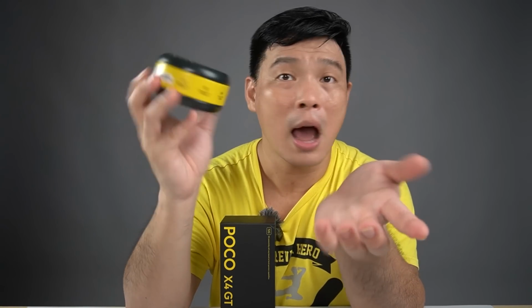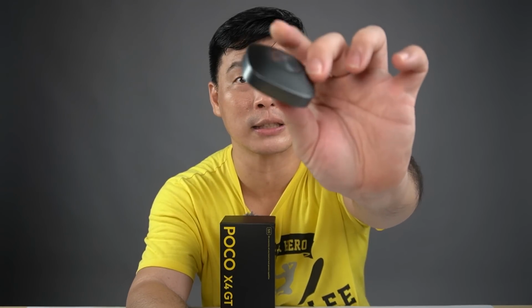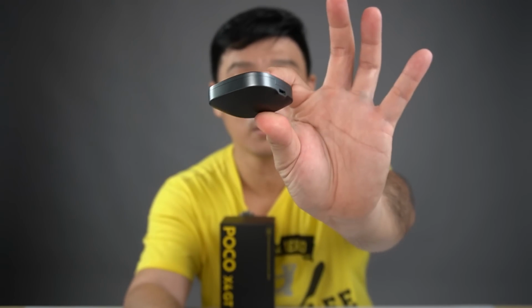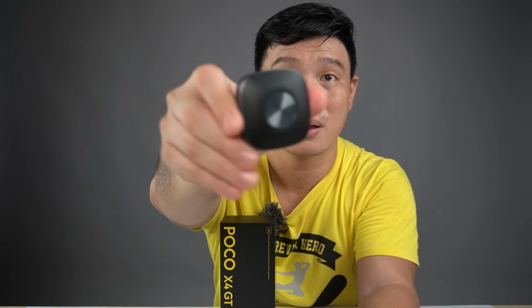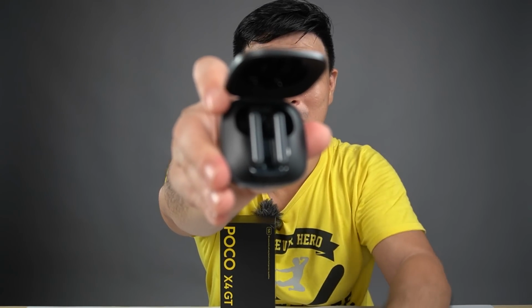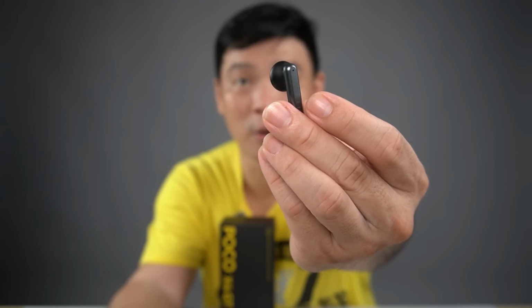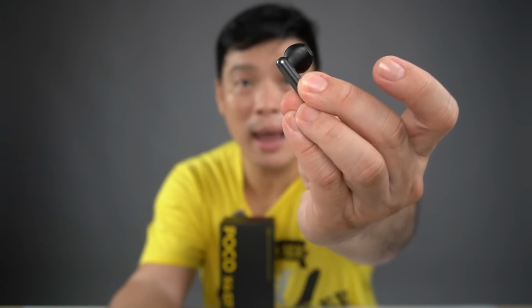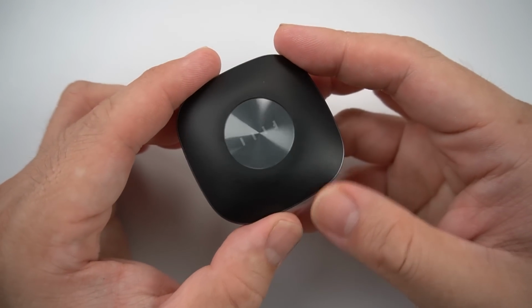And grabe, ang liit nito. Pagbukas ko na itong case na to, I was really blown away and surprised na ganito kaliit lang siya. Imagine, grabe. I was really surprised to see this one. And by far, tinest ko siya. Ganito ang itsura ng kanyang buds. It's really nice. It's really small and it's really portable. Pag nilagay mo sa iyong pocket, halos parang wala kang dala, no? It's really lightweight and grabe, ang ganda ng kanyang design. Very minimalist design. And I love it.